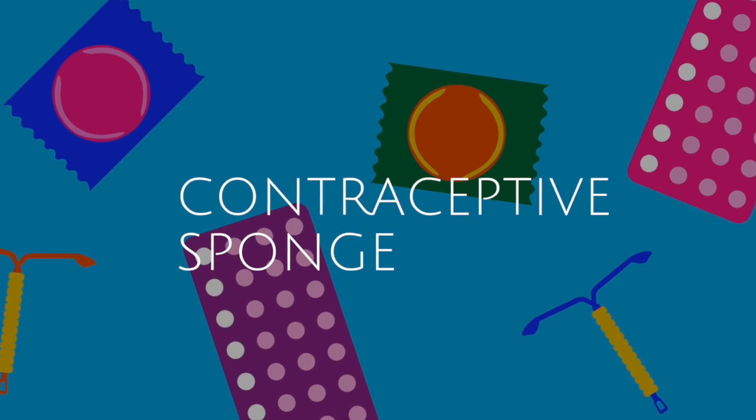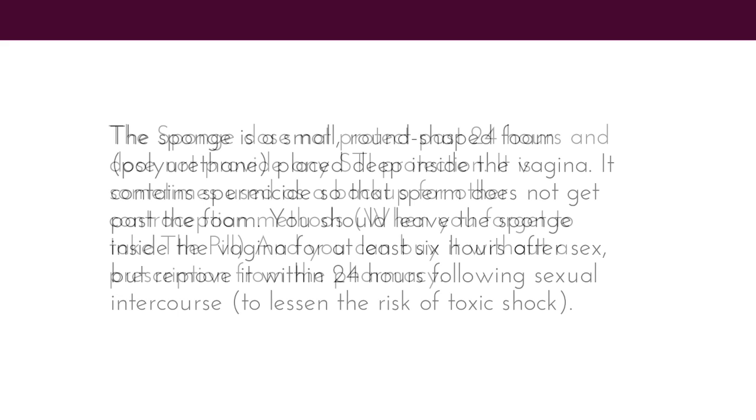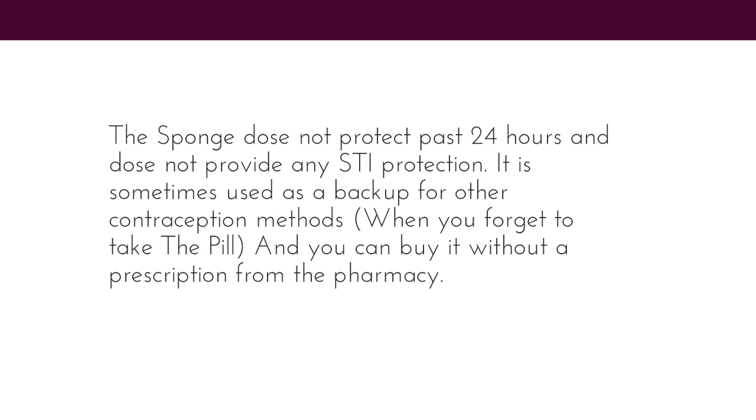Contraceptive sponge. The sponge is a small, round-shaped foam, polyurethane, placed deep inside the vagina. It contains spermicide so that sperm does not get past the foam. You should leave the sponge inside the vagina for at least 6 hours after sex, but remove it within 24 hours following sexual intercourse to lessen the risk of toxic shock syndrome. The sponge does not protect past 24 hours and does not provide any STI protection. It is sometimes used as a backup for other contraception methods when you forget to take the pill, and you can buy it without a prescription from the pharmacy.